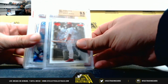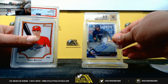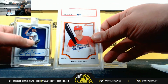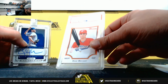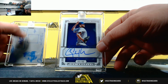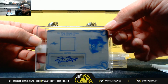9.5 Albert Pujols Gem Mint, Sweet Spot from 2001 Upper Deck. Gleyber Torres, Bowman Chrome rookie auto, 9.5 and 10 on the auto. Chris Bryant, 2009 Bowman Aflac Gem Mint 10. National Treasures, 9 of 49 Clayton Kershaw. And 101 printing plate auto, Frank Thomas.